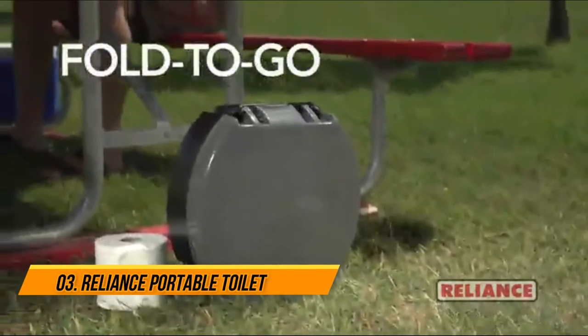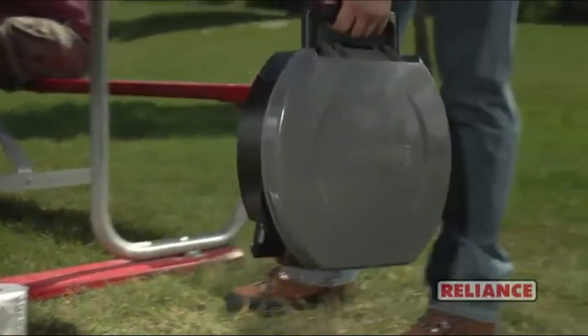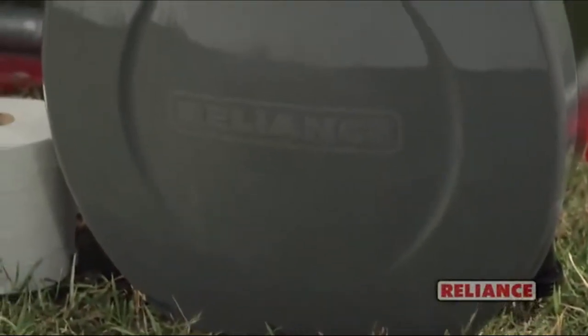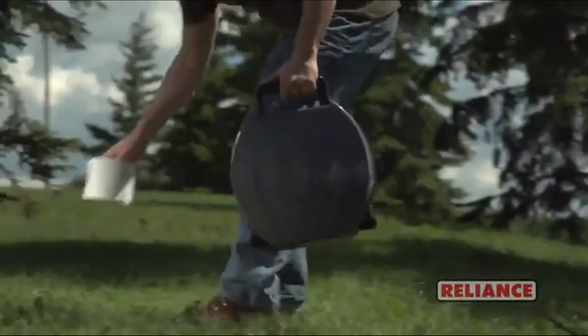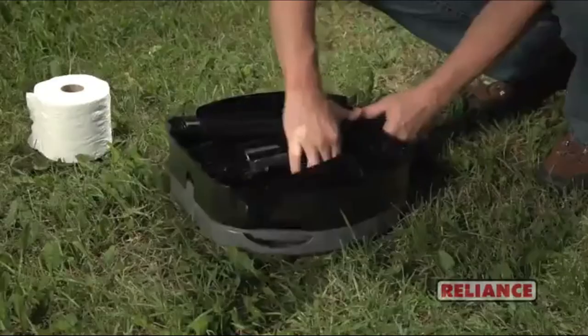When space is your concern, rely on the fold-to-go collapsible portable toilet. Great for camping, RVs, hunting, boating, and emergency preparedness, this collapsible portable toilet weighs only 5 pounds, is only 5 inches tall, and with an integrated handle, it's easy to carry.